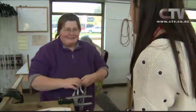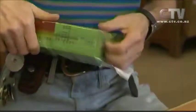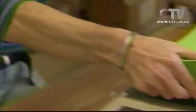"And how long have you been working here?" "25 years." "Wow, 25 years. Has it been 25 years of fun?" "Yes, it is." David Graham has worked for Kilmarnock for 30 years. He says the people are friendly and it's a great place to work.